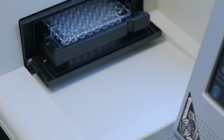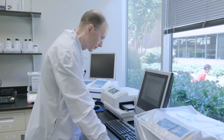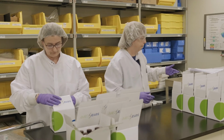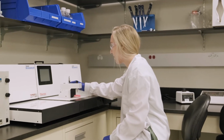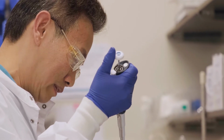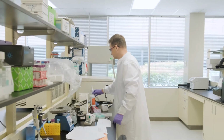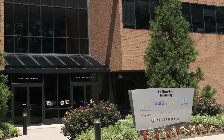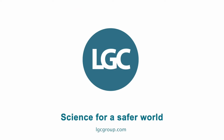We know that the quality of patient care depends on the quality of diagnostic testing. Everything we do in Gaithersburg and our sister sites in Milford and Cumberland Foreside is driven by a passion for excellence and the knowledge that our work helps scientists and doctors as they help people worldwide. LGC, science for a safer world.